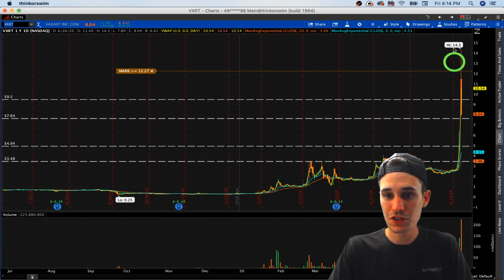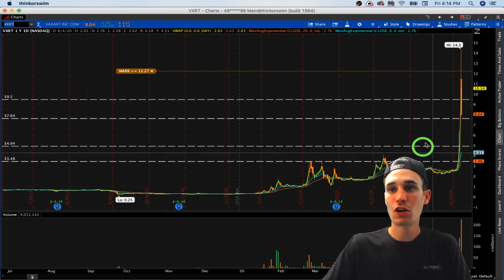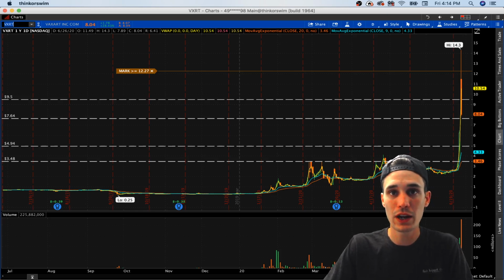Look at this chart. It's just straight up, and then it's given back 50% of the move already. So we just have an obvious situation that we need to stay away from unless it presents us with a quick little dip buy trade. We should not be touching this VXRT.